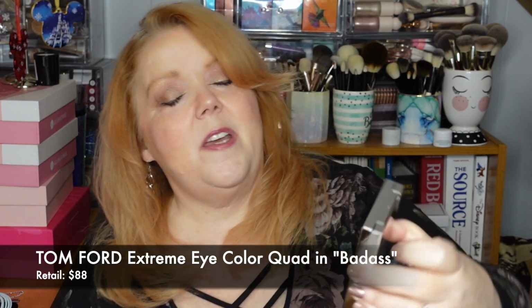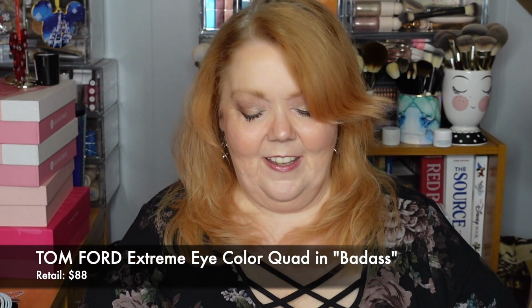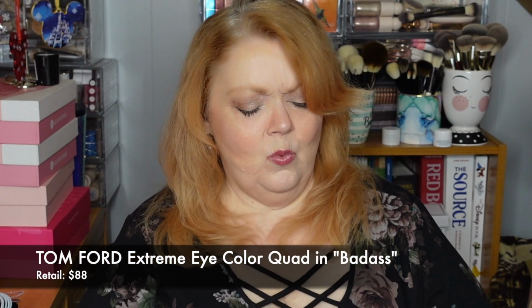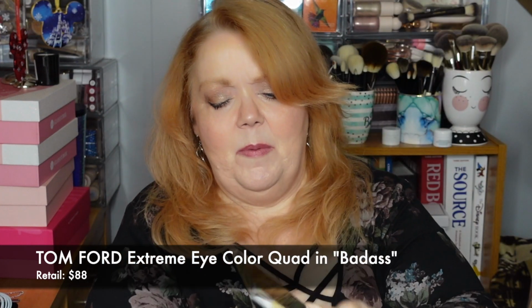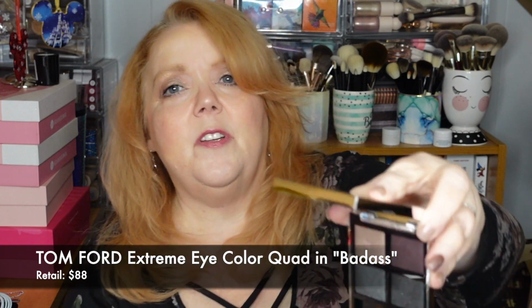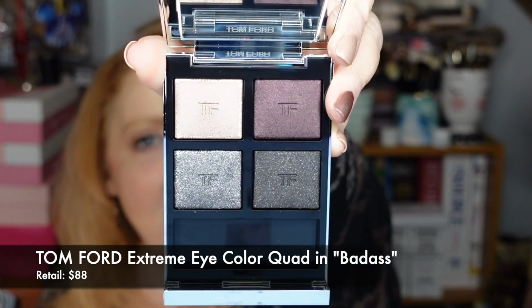Let's see if I can do this without touching it. It is, you know, very metallic. And let's see. Ooh. Pull the brushes out just because they're in the way, and I'll take the plastic off it so you can get a better look at the shades. There is a great big mirror there. That's the shades.